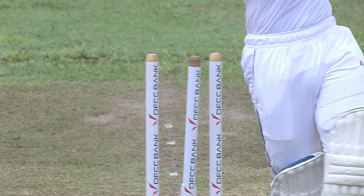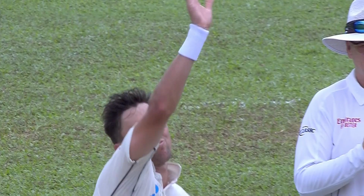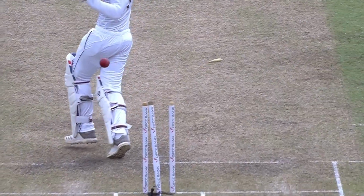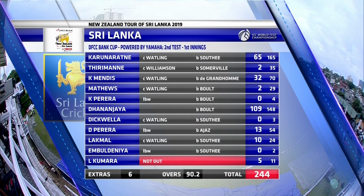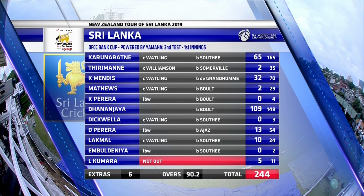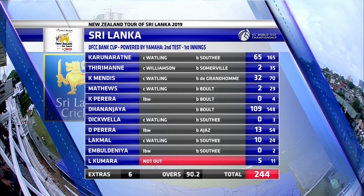The slow ball, isn't it? 120 kilometres that one there from Trent Boult. It's a knuckle ball. He bowled it in the previous over, and really good seam presentation. And a big hoy to the leg side. It seemed very unlikely until Dhananjaya de Silva dug himself in to score 109. Contributions from Dilruwan Perera and Lakmal helped him get Sri Lanka to 244. Karunaratne 65 at the top.